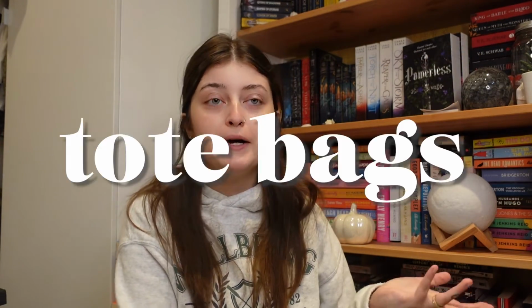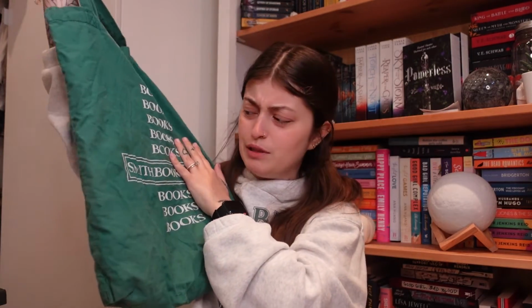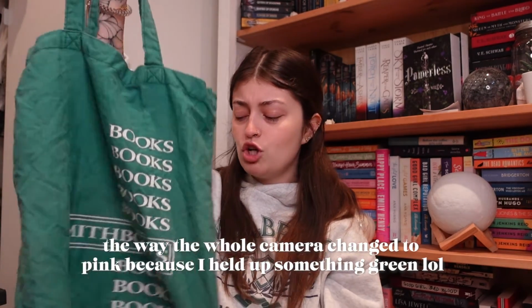Next, I have some of my favorite tote bags that have to do with books. The first one is actually a hand-me-down. I saw my fiance's grandma with it and I was like, can I have that tote bag? It literally just says books, books, books, books, books all over it, and it's from a place called Smith Books. She said she's had it forever, and that she has a million tote bags and to please take it off her hands. I think it's so cute. I love the green. I've really been loving forest green.